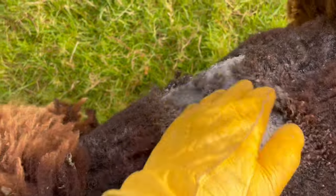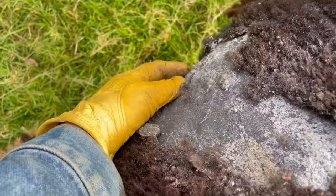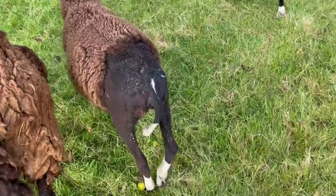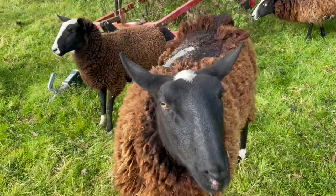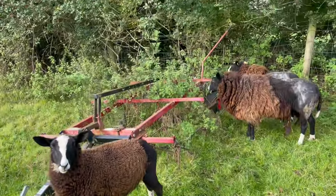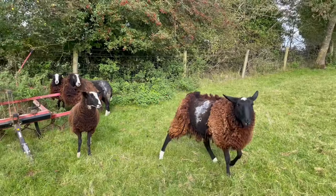She's getting much better now. Poor girl. And you're nearly fully recovered. You could almost go back out with the lambs again. But I'm still putting cream on these other ewes. Isn't that right? With that lovely belch. Okay. Some of this morning's job's done.